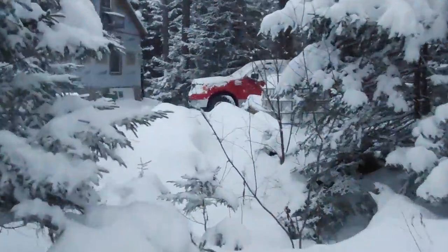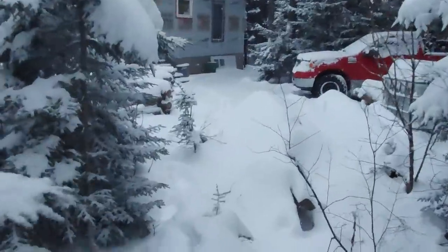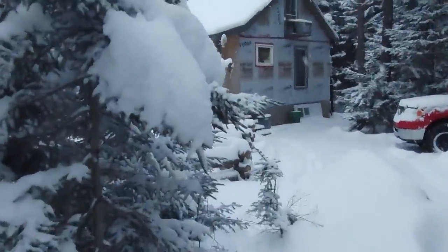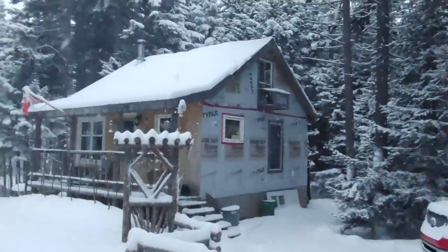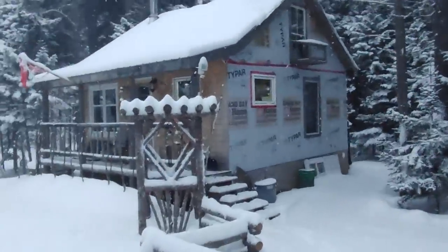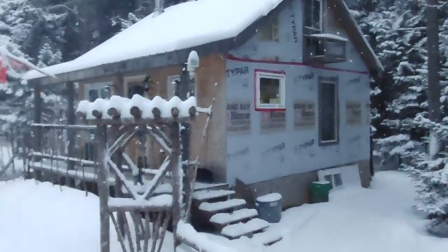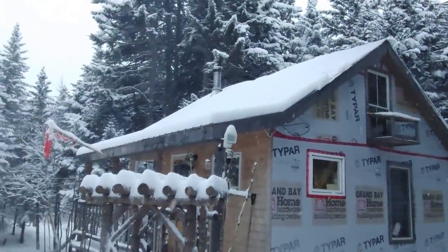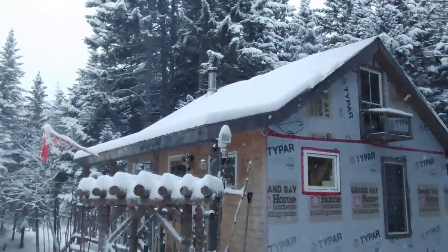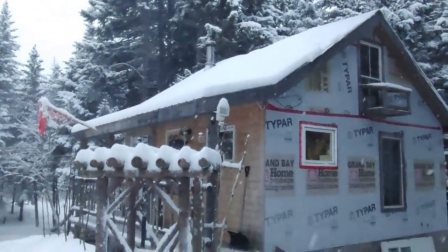There's a pile of snow here. There's a pile of fresh snow here. See what's on the roof there. That's what we got today. That's kind of scary. That's about 15 centimeters, about 6 inches or so.